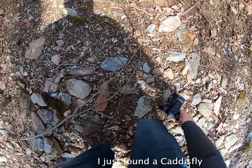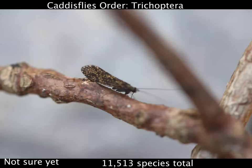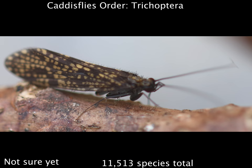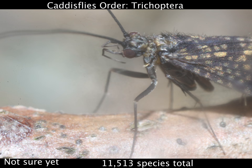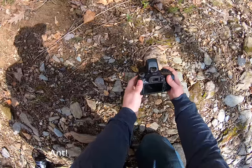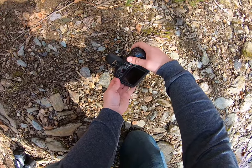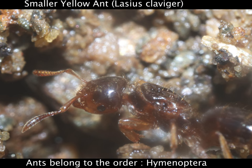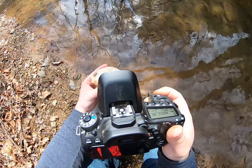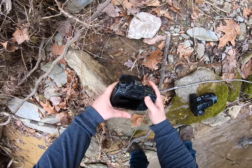All right, guys. I just found a caddis fly. Let's see if I can get it. Let's try to get a closer image. Ant. Our first ant already. Hopefully. All right, here's one more beetle. If I can get it.